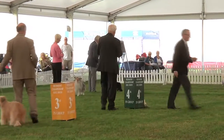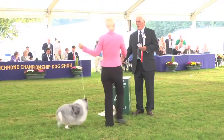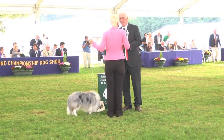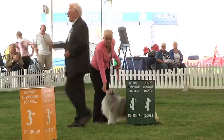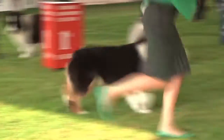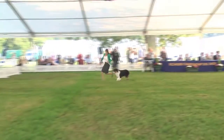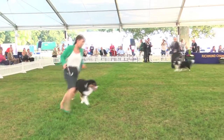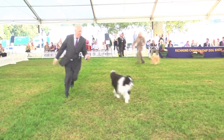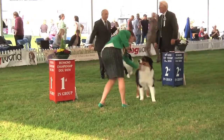And in group four, it's the Shetland Sheepdog, number 3303. A big hand for our other shortlisted finalists, please. Congratulations. And let's have a lap of honour from our winners, starting with the Australian Shepherd Dog, the Border Collie, the Pyrenean Sheepdog, and the Shetland Sheepdog. Congratulations. Thank you very much to all of you for staying and supporting our best of breed winners and group placings. We hope you have a safe journey home and you return.